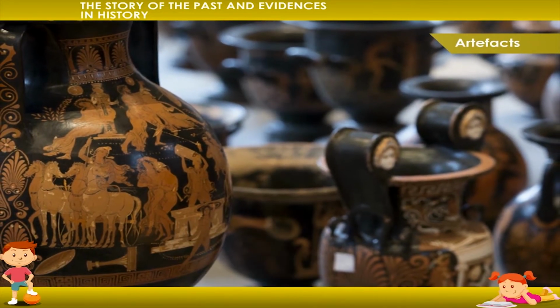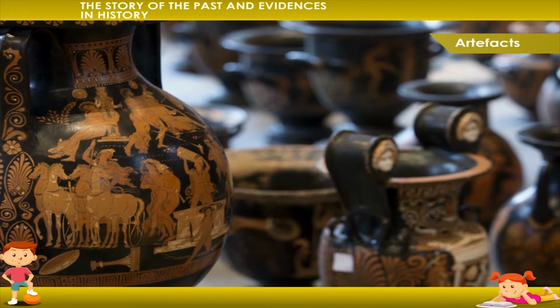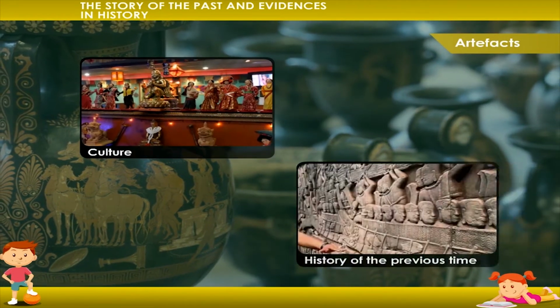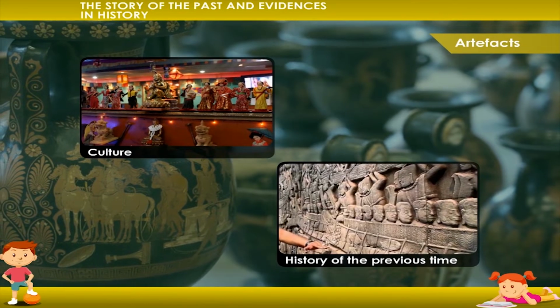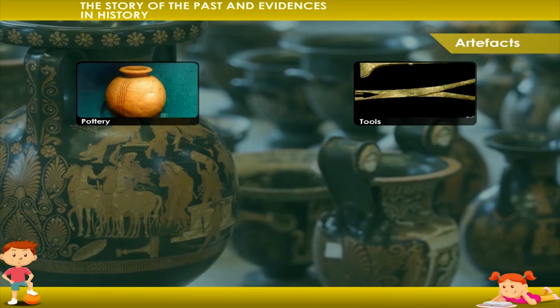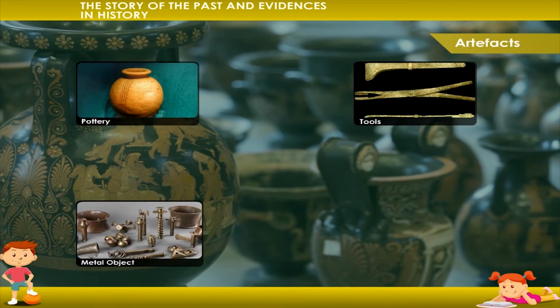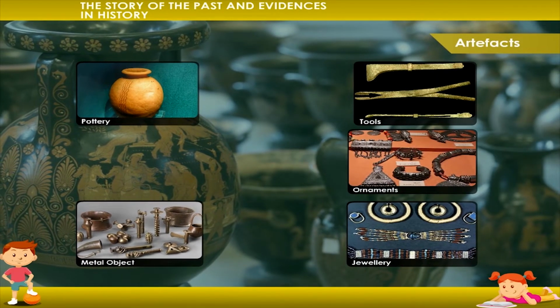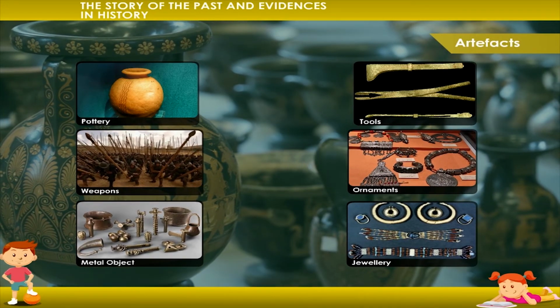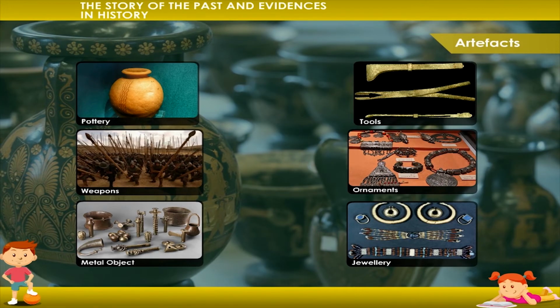Artifacts. An artifact is an object made by any human being. It represents the culture and the history of the previous time. The objects include pottery, tools, metal objects, jewelry, ornaments, and weapons. They help us with vital clues about the past.